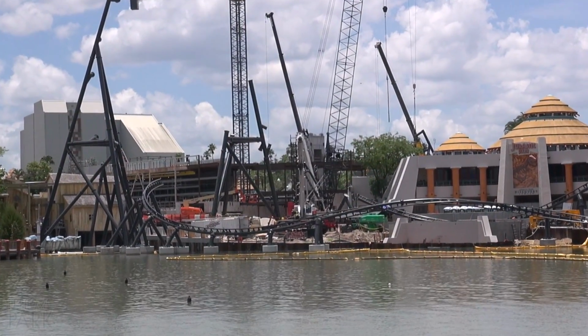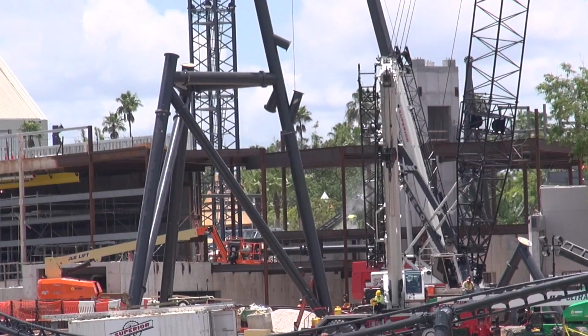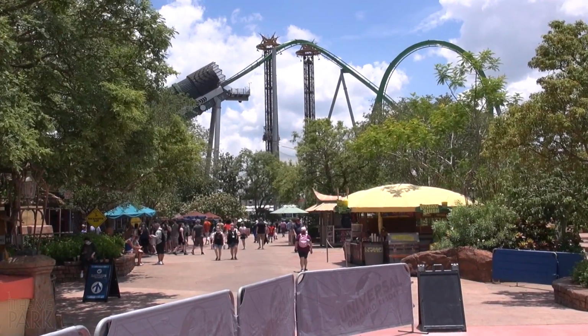And here's our final look at the construction for the Jurassic Park coaster. From this angle, you can see that tower quite a bit better. We'll start to make our way out of Islands of Adventure now and start heading over to Universal Studios.